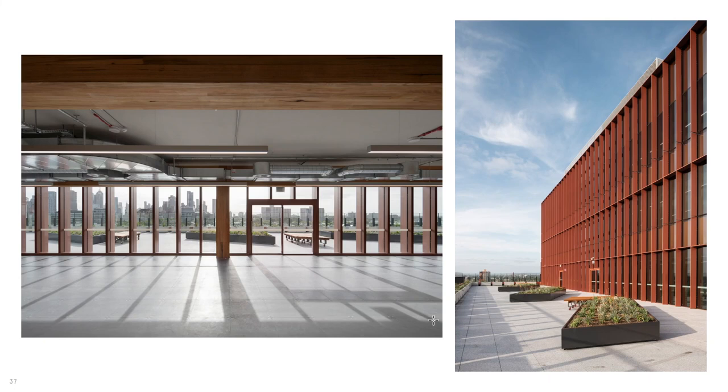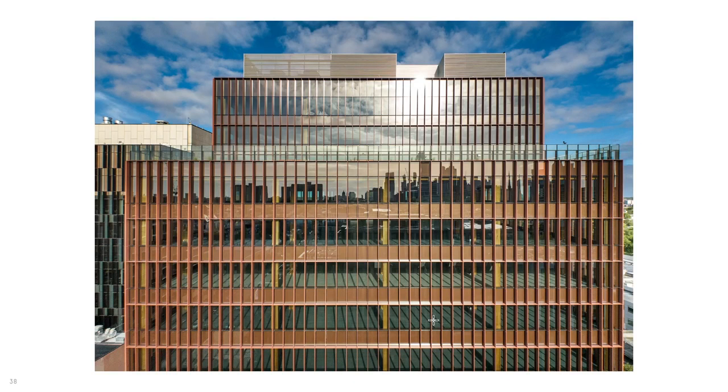Communal terraces, that's the level 12 floor plate. And the 48% VLT clear glass, which is allowing you to see the timber through both day and night.